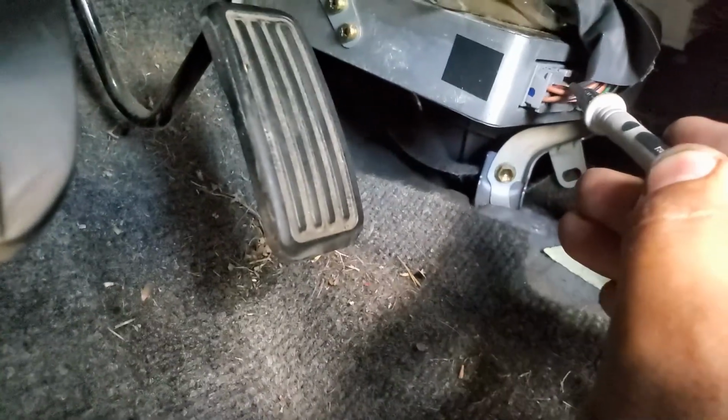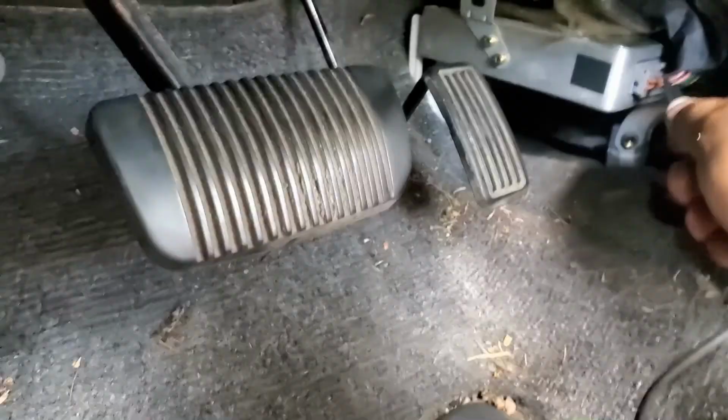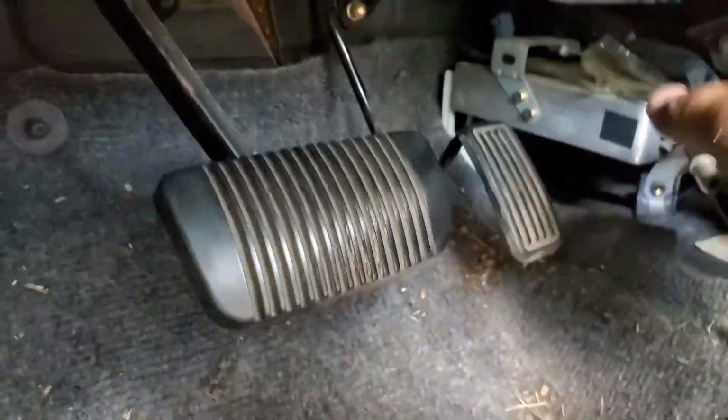So now this one is the top one. I think I just disconnected it. Yeah. Let's see if I have a pulse. Yes, I do.